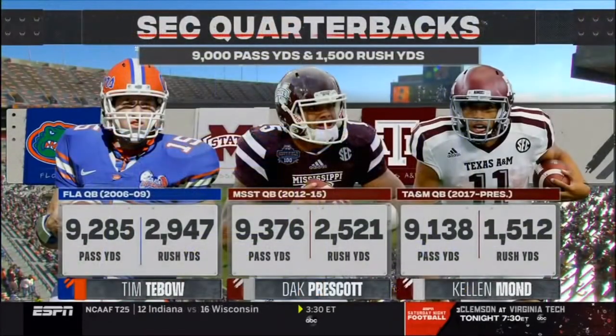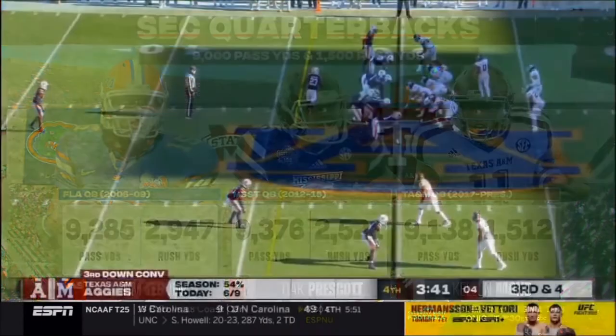Here are the numbers for Tebow in Florida. And for Dak at Mississippi State. And now Kellen Mond, who's really number one in almost every category for quarterbacks at Texas A&M.